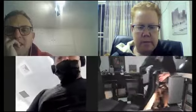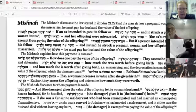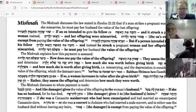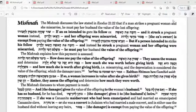We're starting a Mishnah. And this Mishnah actually starts in 48b4, and it begins on 49a1. Okay, Kevin, since you've read so well, would you like to carry on reading?